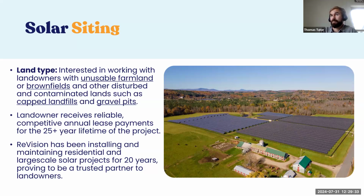So we've been installing and maintaining solar projects for over 20 years and really care about making sure we keep all these projects running at maximum efficiency and that they're installed and maintained properly.